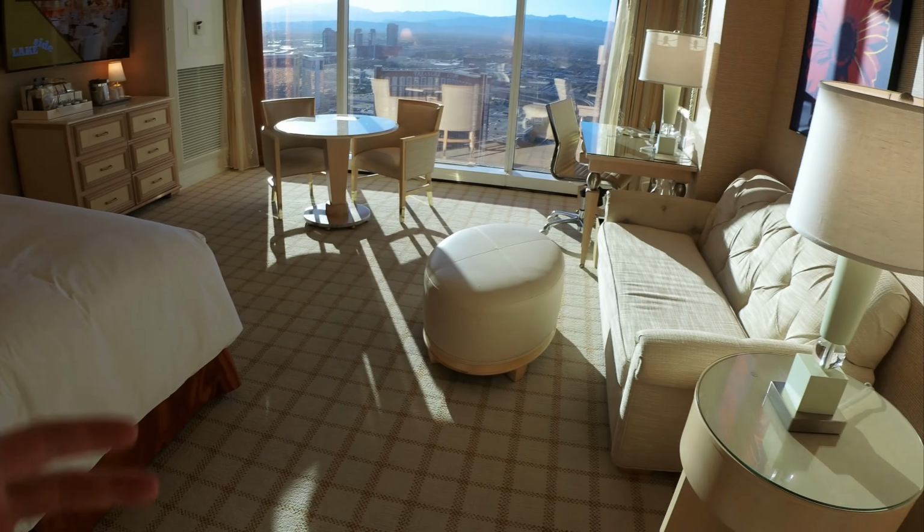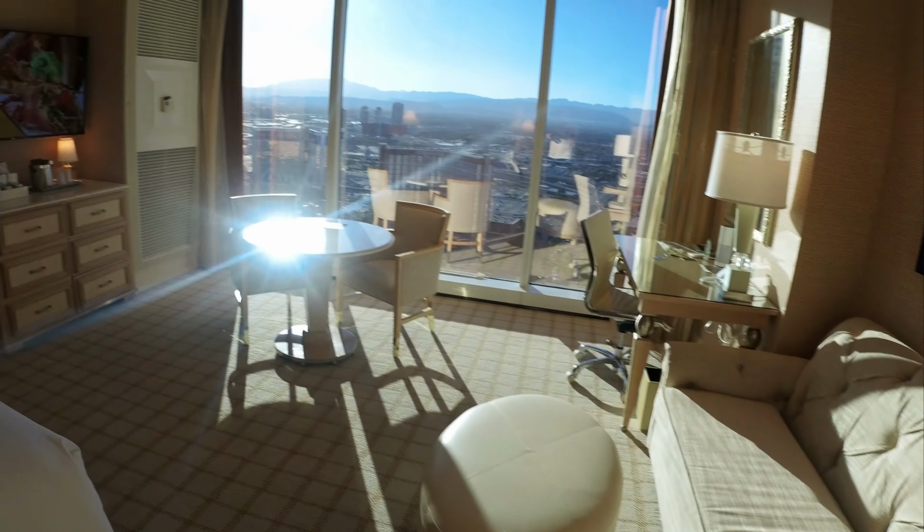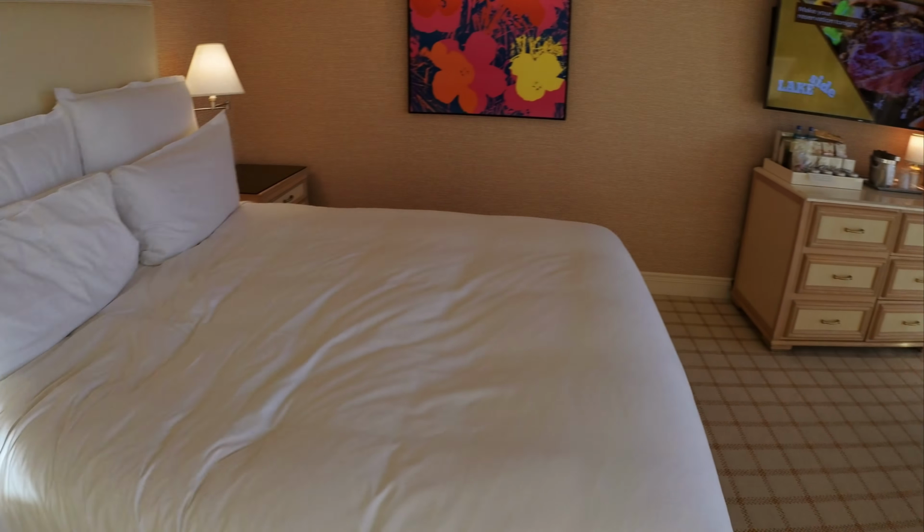A lot going on. You have a sofa there with an ottoman. You have a desk right there. You have another coffee table right there. You have your wet bar over there. And then, of course, the bed.